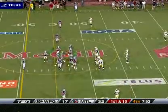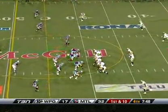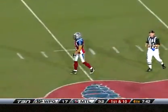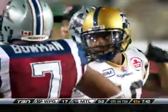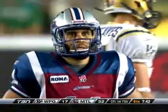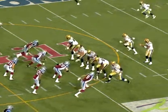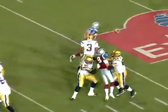Has put his team in a position to win football games. Whether they've been able to complete those victories or not, the issue. First down, that pass knocked down, and Chip Cox almost took that to the house. The Chip Cox defensive clinic continues here at Percival Molson Stadium. Cox is going to come on the blitz on this play from the wide side of the field. Well-timed jump.